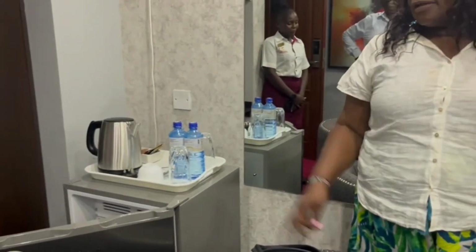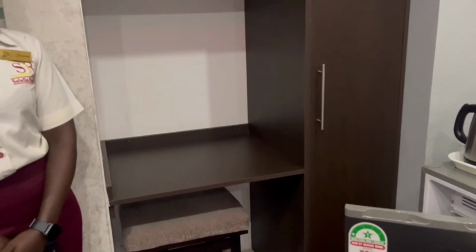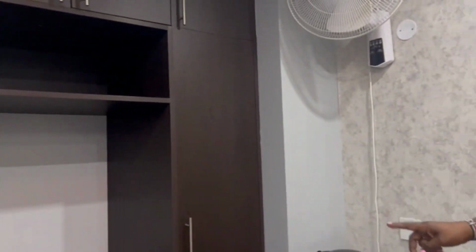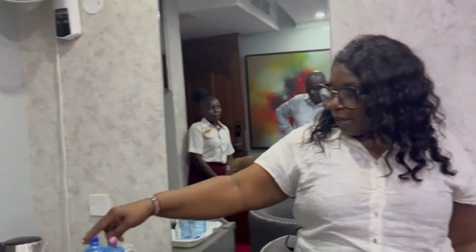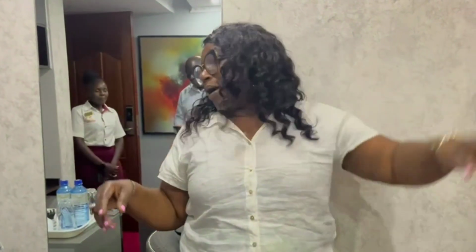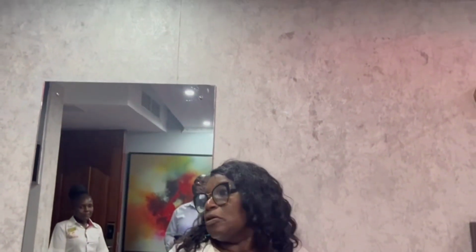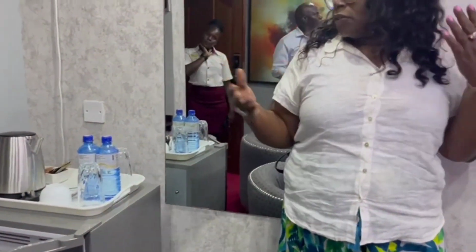Perfect. And a little mirror should have been there. It's a workstation if you want, but a little mirror should be right there. If a woman is coming to town and wants to get ready, since you don't have it in the bathroom, it would have been better to have one against the wall. It could have been used as a workstation for your laptop, and you could also use it to sit and beautify yourself.